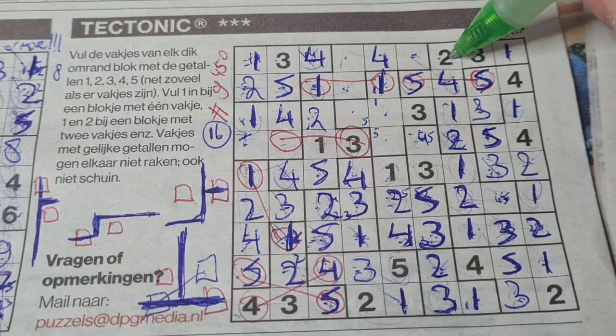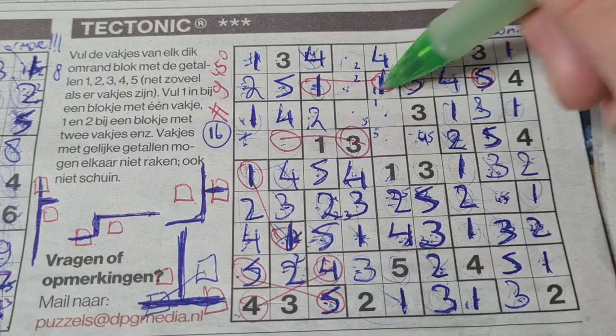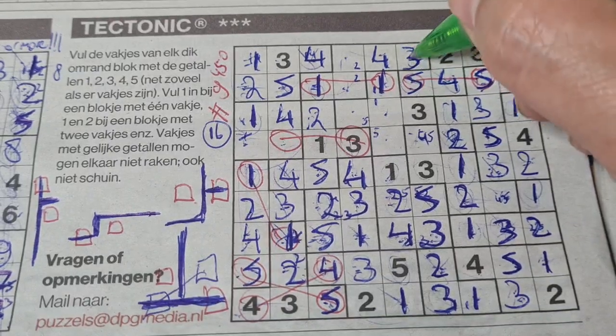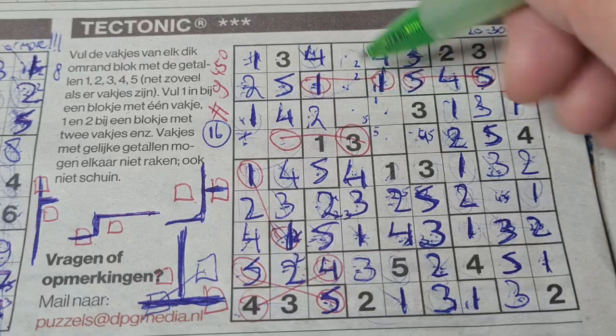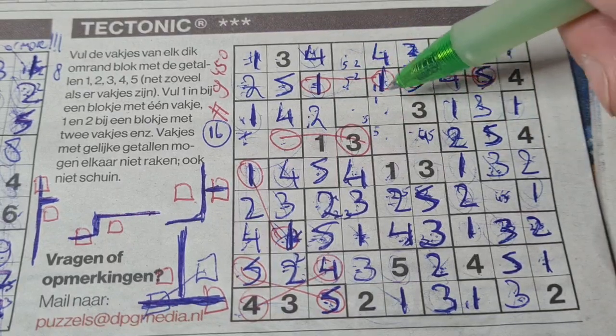This box can be 2, so the 2 could be here, could be there. I think this box should be a 3, because it can be 1, can be 2, should be 3, can be 4, can be 5, yes, definitely a 3. Two numbers left now in this area, for numbers 2 and 5, 2 and a 5, here.